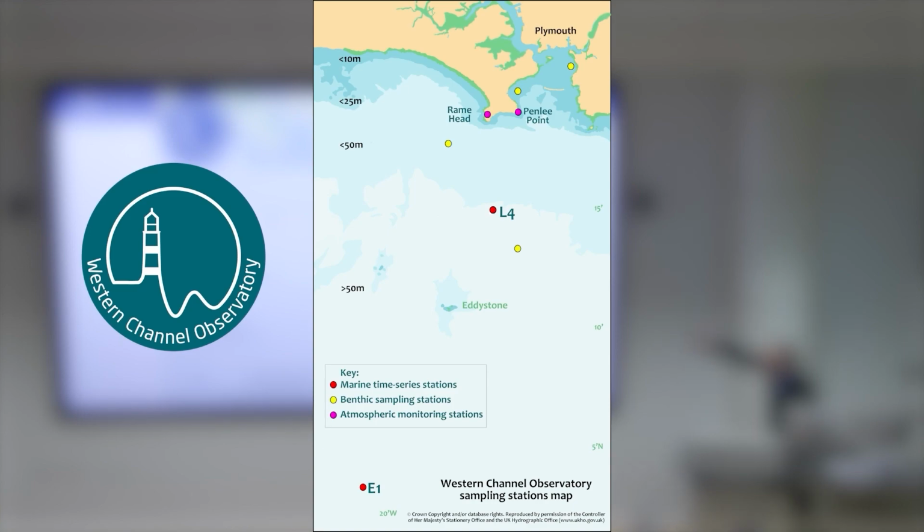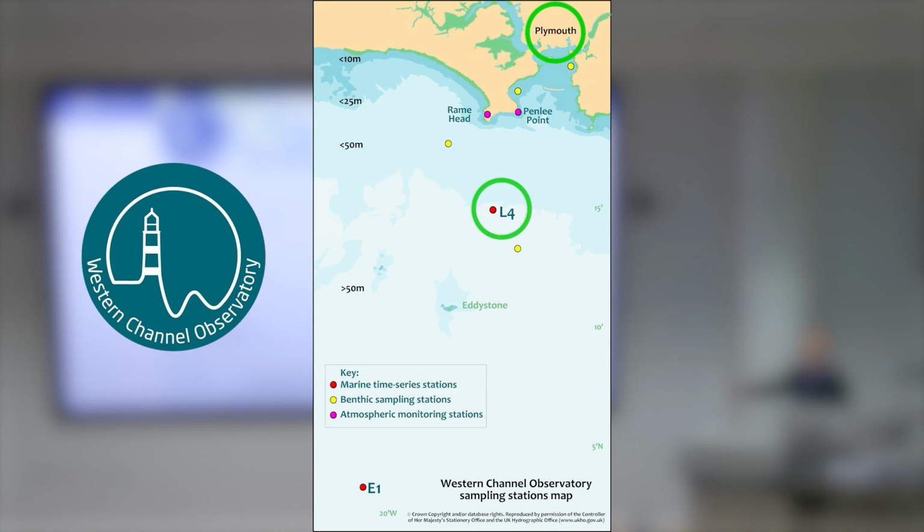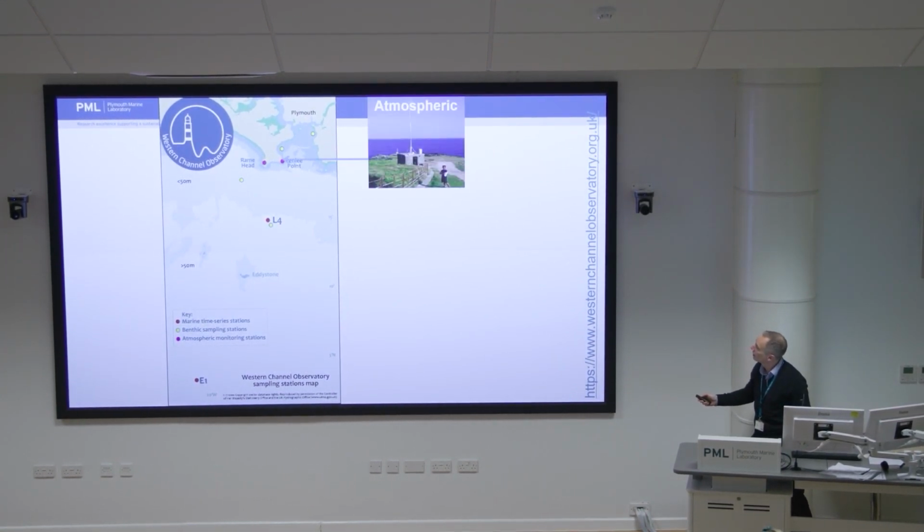So we're obviously up here in Plymouth. Our primary stations of occupation are L4, which is about 4 nautical miles due south of Rame Head in 50 metres deep water. It seasonally stratifies between about now and September time. And then the station E1, which has got a very long provenance, goes back to 1903 in terms of being sampled. It's one of the ICES stations, and this is in 80 metres deeper water, about 20 nautical miles off Plymouth. If you imagine where the Eddystone is, it's about double the distance away that the Eddystone is.